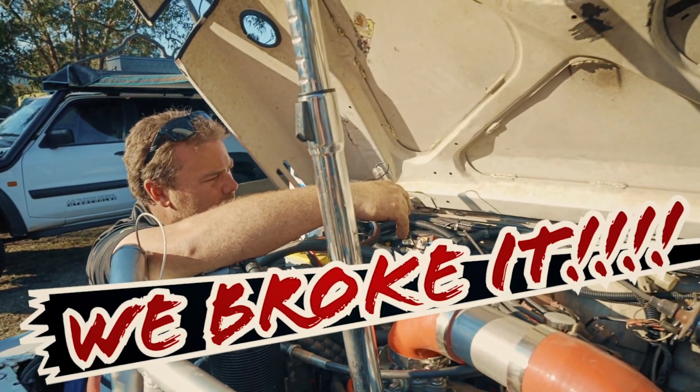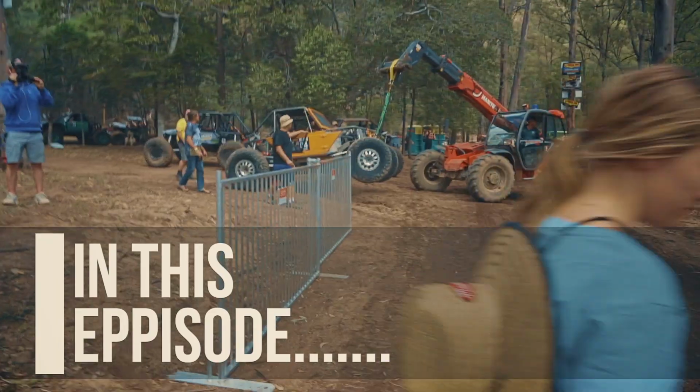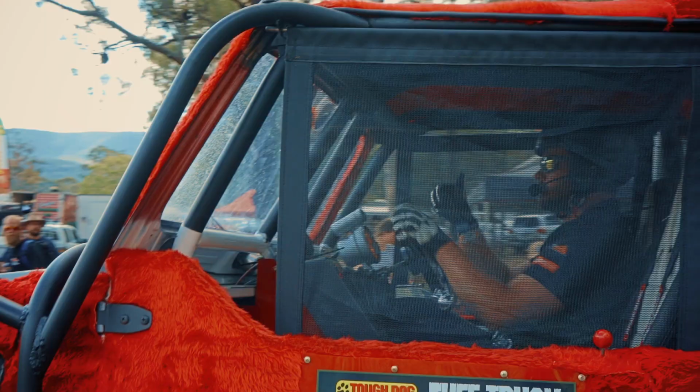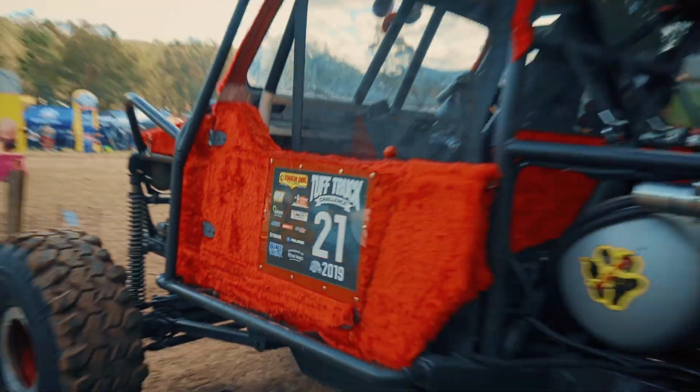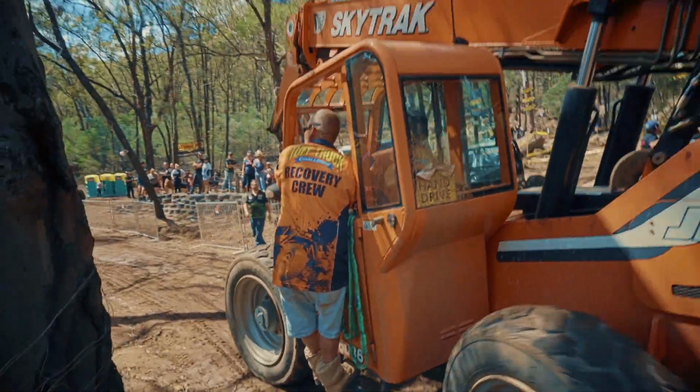Yep, we broke it. The journey picks up after the show and shine on the first morning of Tough Truck 2019. After a quick feed, the multiple teams begin to muster as they all get ready for their first event of the day. Some starting on harder tracks and others, like us, getting to start nice and easy and relaxed.